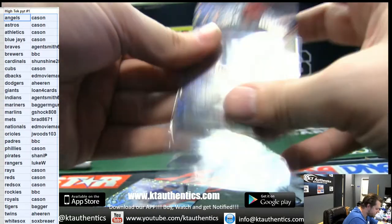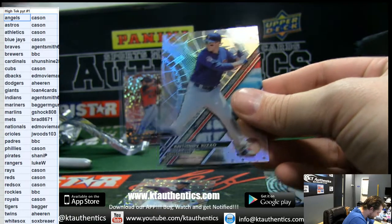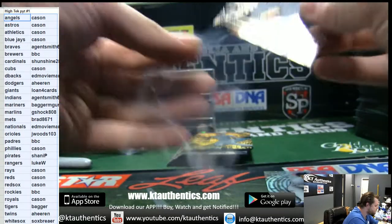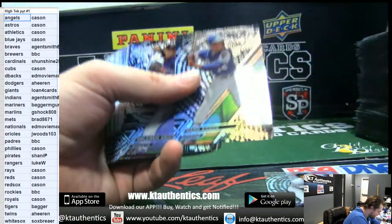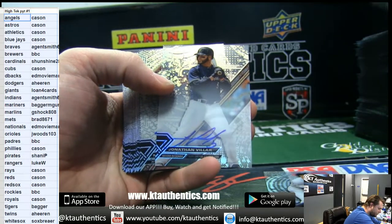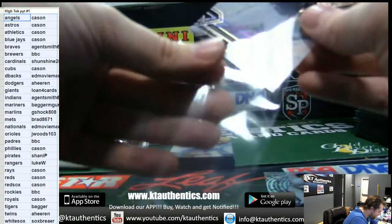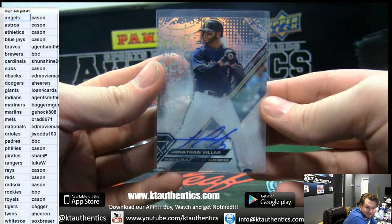Another short print coming up of Rizzo. Anthony Rizzo. And Ramel Tapia, 250 for the Rockies. Austin, Hank Aaron, Orlando Arcia, Sandy Koufax. And for that Brew Crew, that is not numbered autograph of Jonathan Villar. Brewers went to Kason.